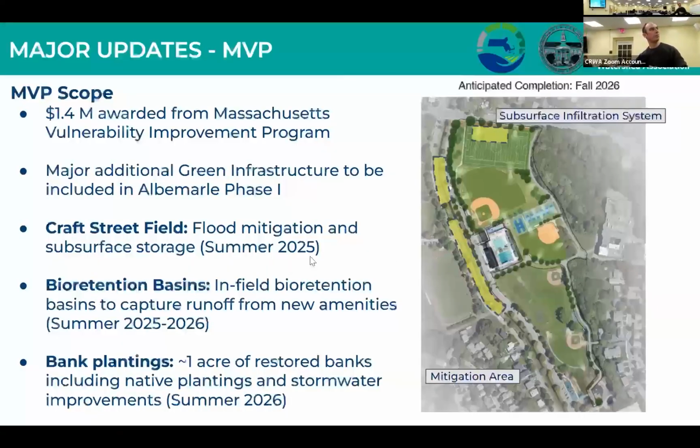All right, and I'm going to do one more major update slide. So that's what we did in 2024. In 2025, we're really excited to announce that the city of Newton has been awarded, working with CRWA, $1.4 million from the Massachusetts Vulnerability Program. That money has allowed us to add some really major green infrastructure and restoration components to this Albemarle Phase 1 playground project that was already moving full speed ahead.